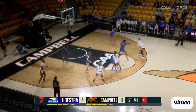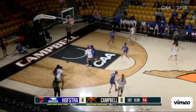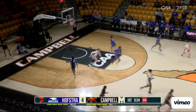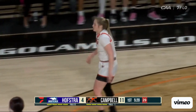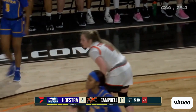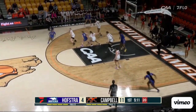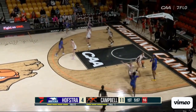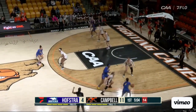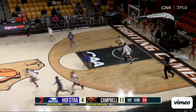4-point lead for Campbell. Tuelle pulls it, and she drains it. Boy, she didn't need much room to land that one that time. A hand in her face is not enough, Coach. No, you've got to be all in her face. Von Essen. Bounce pass. Little hot. Loses it. Picked up by Hammond Fitzgerald.